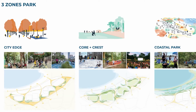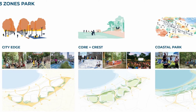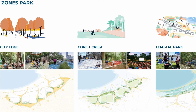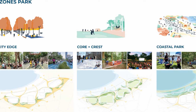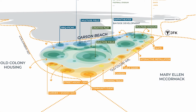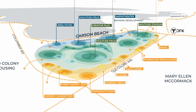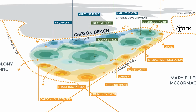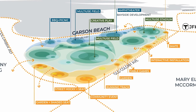The design approach centered on dividing the park into 3 distinct zones, which provided a mechanism to address both micro and macro level challenges. The city edge, core and crest, and coastal park were defined by their adjacencies as well as their respective program goals and constraints. The coastal flood management strategy is integrated throughout the park and is designed to provide both environmental and social benefits. An engineered flood protection wall or berm is embedded into the topography and runs the length of the park, creating new nodes for play, exploration, year-round recreation, and improved biodiversity.